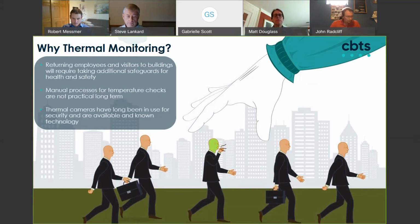A lot of companies right now, a lot of states, I know of 3 directly, Ohio, Pennsylvania, and New York, are requiring employees to have their temperature taken upon entry to an establishment or place of employment. The first-line response is I'm going to stick a nurse or a receptionist or a guard at the door, and they're going to have to take everybody's temperature and write it down. All right. How could that cause a problem, right?